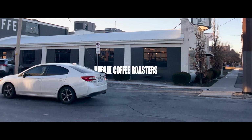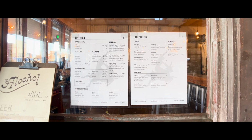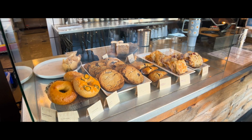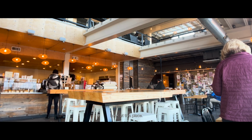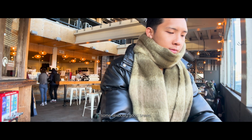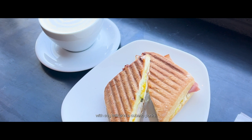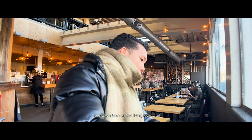Finally, on the second day, we're starting strong with the caffeine boost in Publik Coffee Roasters. Look at this place, rustic and serving up some seriously good brews. I ordered hot caramel macchiato with soy milk and a Cubano panini. It's perfect for warming up before we take on the Living Room Trail, because trust me, you'll want that energy.